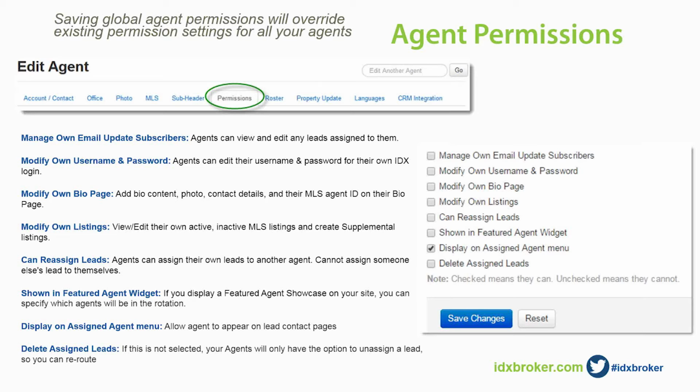Creating supplemental listings is totally separate from the MLS. So this is if you wanted to create your own listing with your own information manually that will not go to the MLS and be separate on your IDX account for you to display on your site.